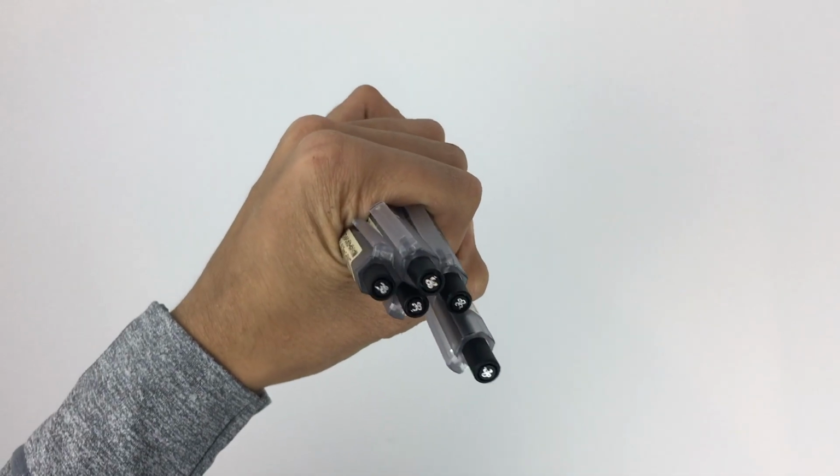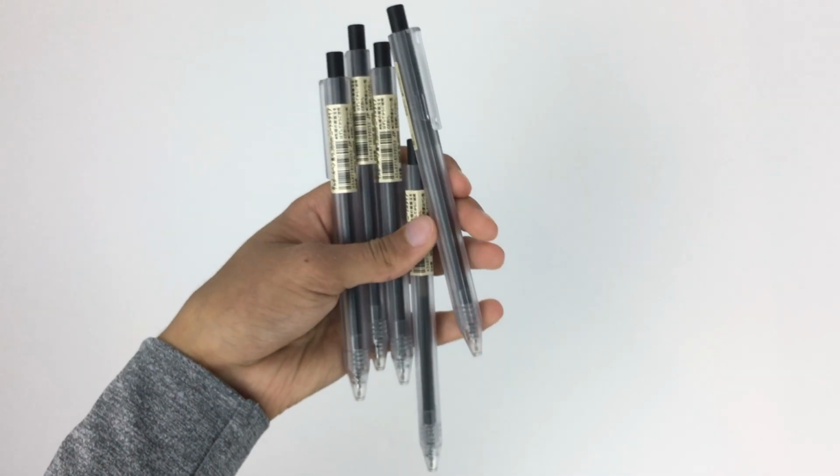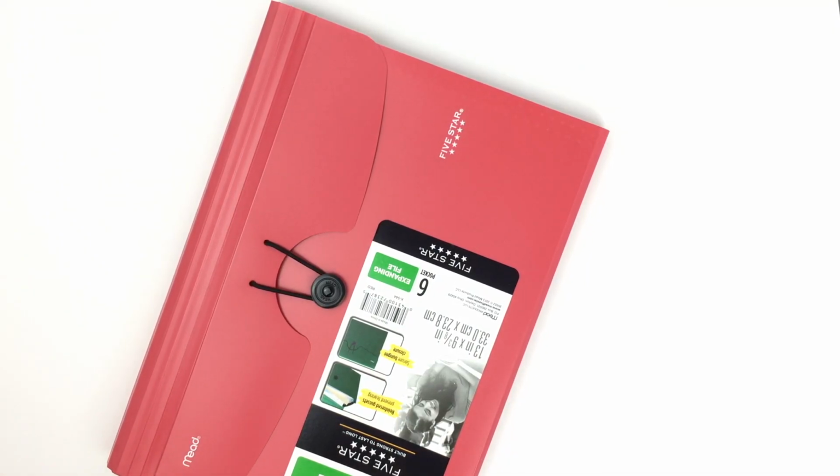Next, I managed to find this set of 5 black Muji hexagon ballpoint pens in the 0.38 size, and I actually really, really like these. I had one from my Muji haul, but it's starting to run out of ink, and I really like using it for annotating.